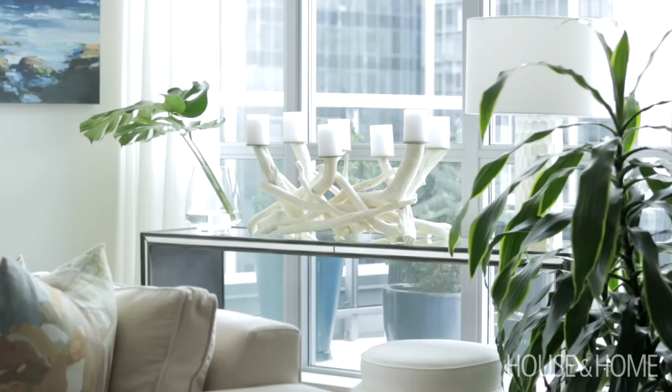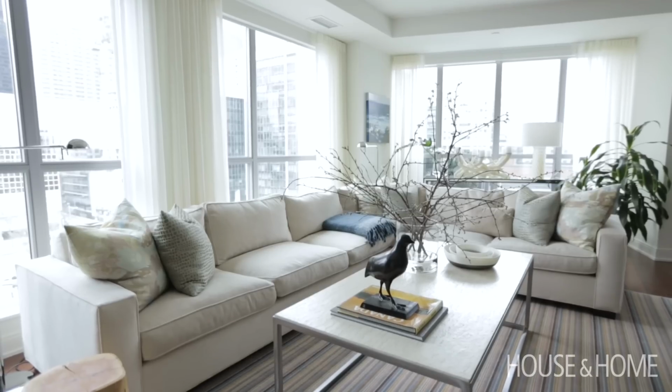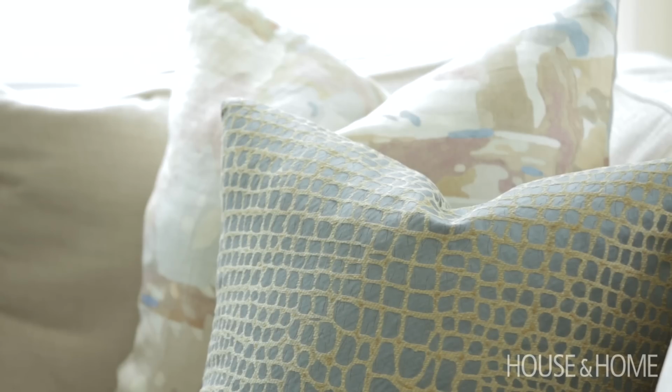The best part of this project was working with the client and developing the color scheme and the style. Right away, we were both on the same page of the look and the finished product, so it was a very easy and enjoyable project in that sense. And then when it all came together, it was even better than we were expecting.